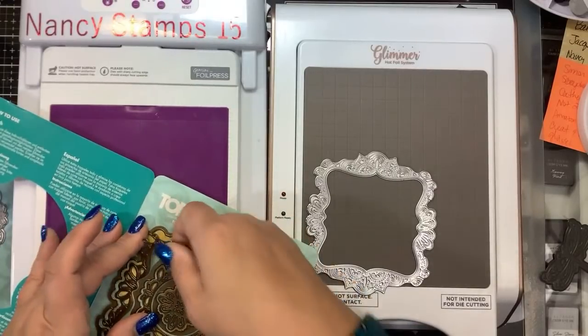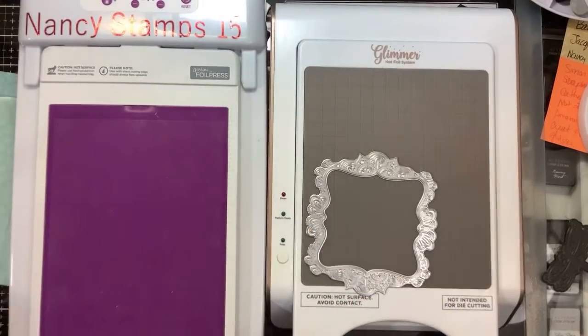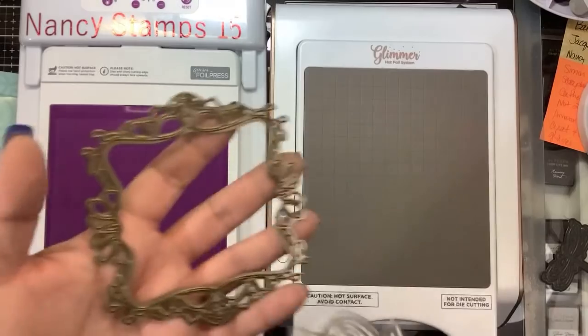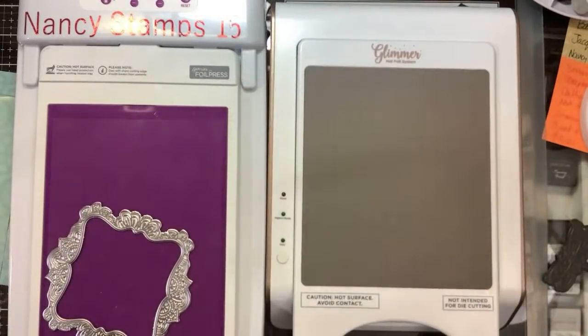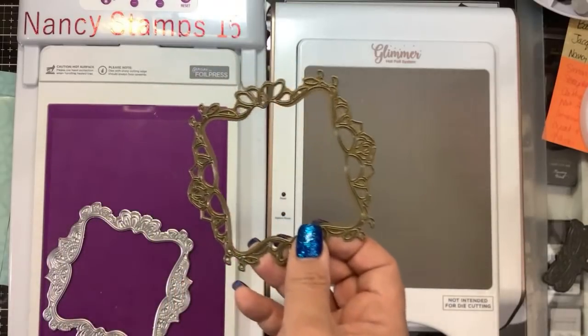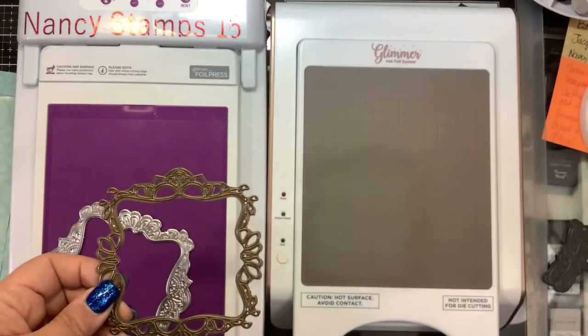So when you buy a traditional die, I hope most people understand what a die is. A die is what gets pressed into paper, and it will cut out the designs of the paper, right? Where's that little sample paper I was working on?